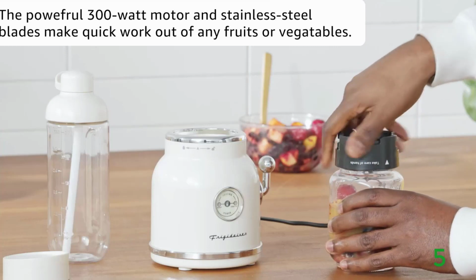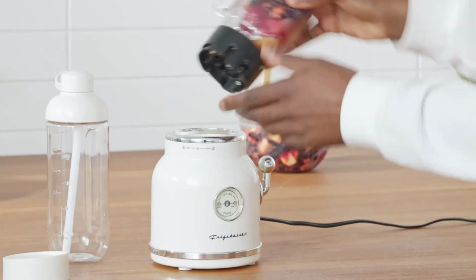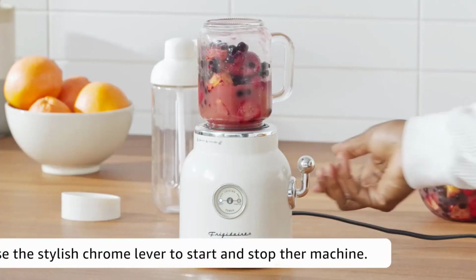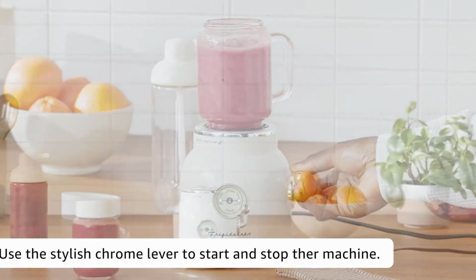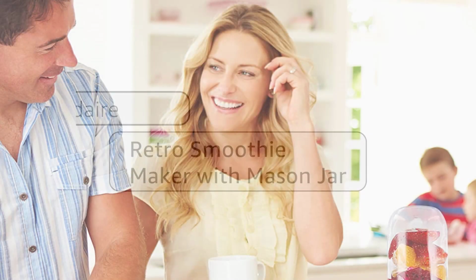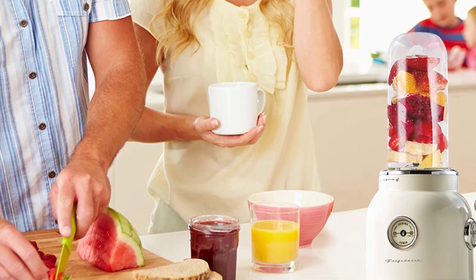Compact. This powerful blender is equipped with a high-powered 300W/23,000 RPM motor, which will crush and pulverize ice, frozen fruits, and more. Controls. Chrome lever to start and stop the machine, multifunction dial. Quality. Heavy-duty stainless steel blades easily make creamy smoothies and milkshakes. Includes blender, mason jar glass, jar, plastic, lid, 2.